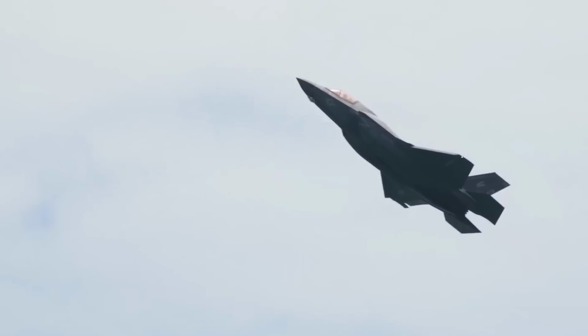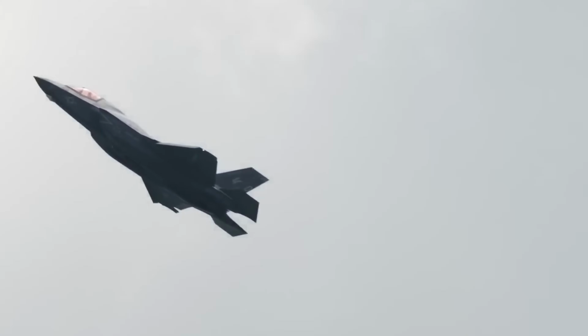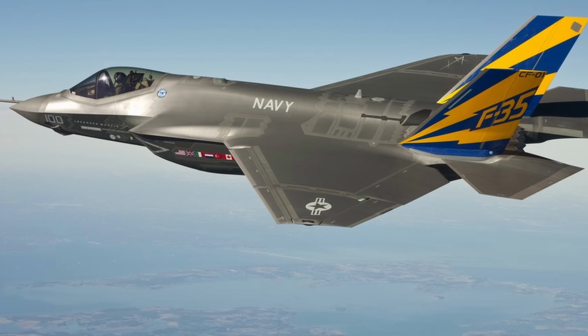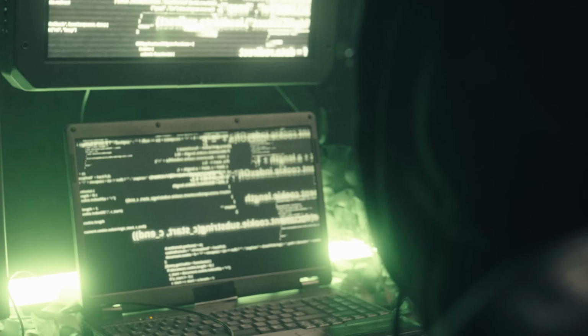So back to the differences, when you think of the F-35, it's really built to focus on that low observability, or LO. That is the big name of the game for the F-35, to be that 5th generation fighter that looks like a mosquito or a hummingbird on the enemy radar to where they don't even know that it exists.